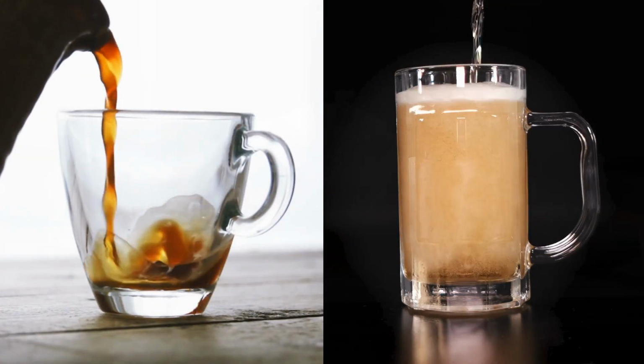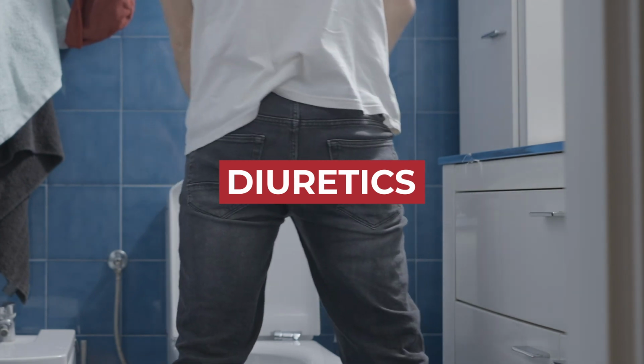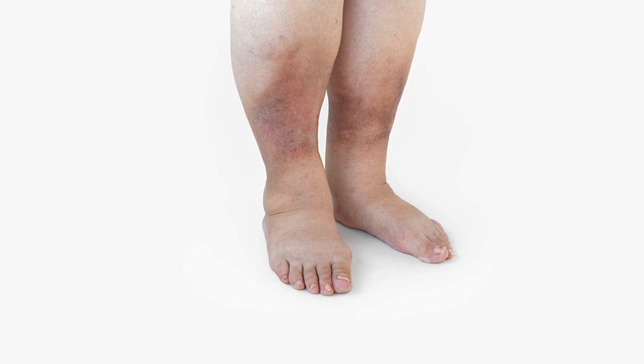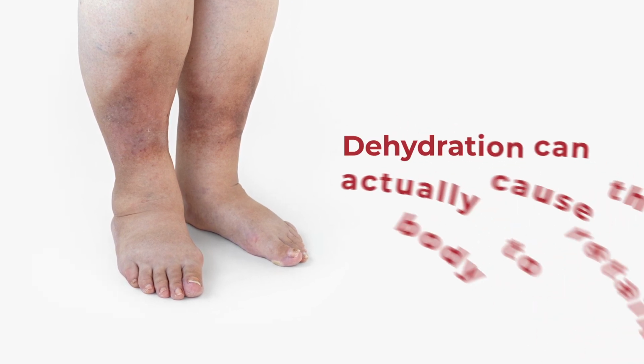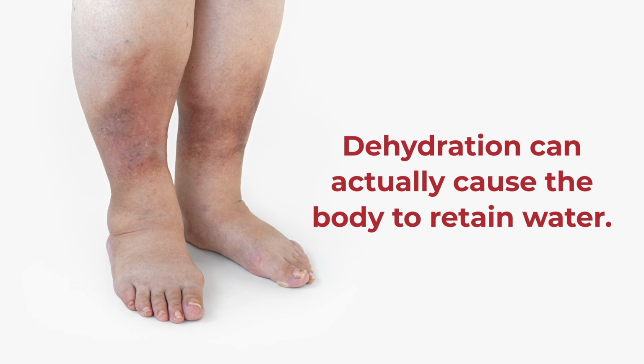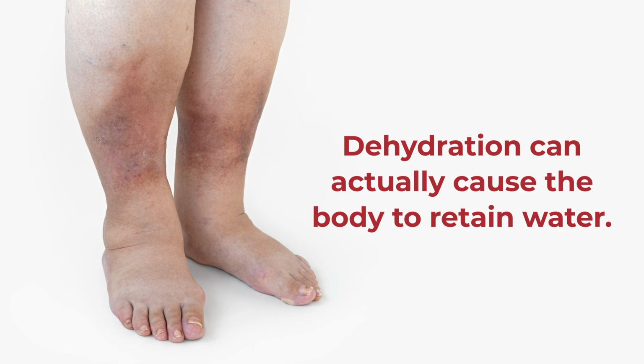Plus, caffeine and alcohol are both known diuretics, meaning they can cause increased urination, which may then lead to dehydration. Though it sounds counterintuitive, dehydration can actually cause the body to retain water, potentially leading to fluid accumulation in tissues of the ankles and feet.